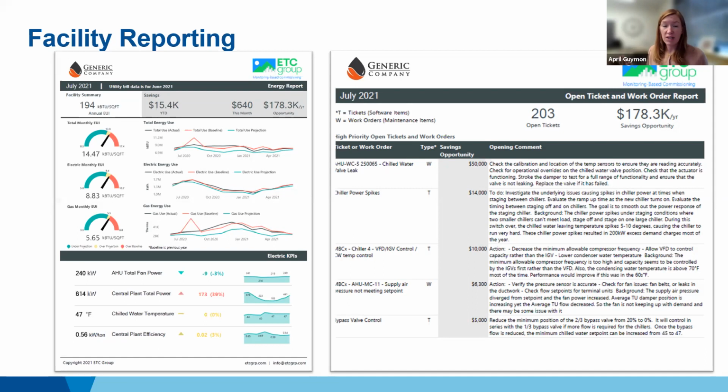You can do actual utility bill analysis and see what dollar savings you're achieving. You can also show other metrics that are important that characterize the building's performance. We call those KPIs, key performance indicators. So things like the total air handler fan power, or the central plant efficiency, things that if they were to have some radical change would be a great flag to let everyone know something's changed and we need to address it.